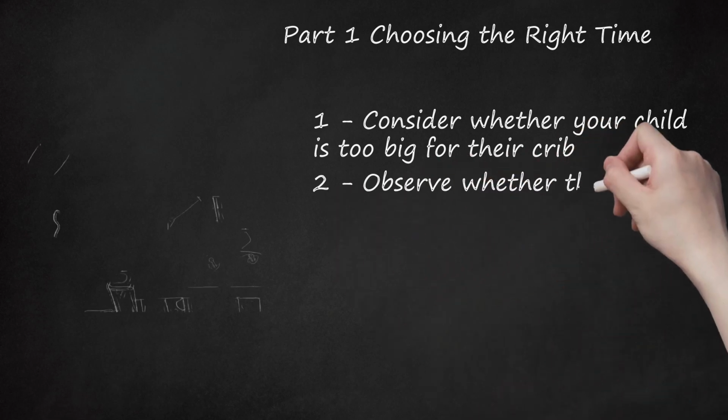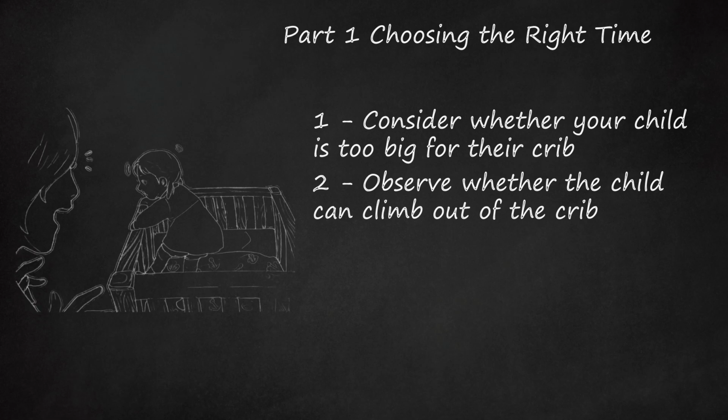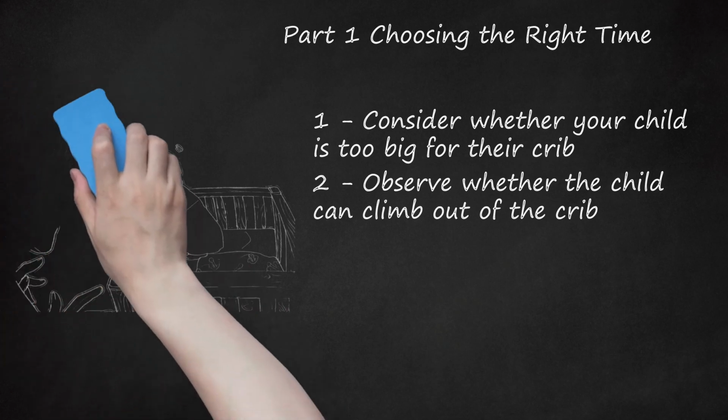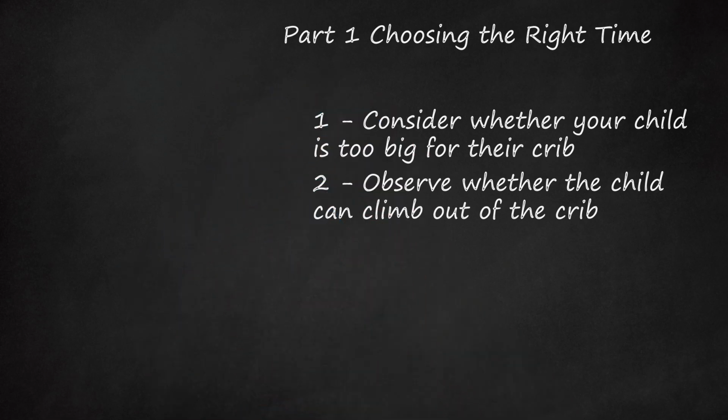2. Observe whether the child can climb out of the crib. When a child is able to climb out of their own crib, or at least lean over the sides, it's a sure sign that he needs to be transferred to a bed. A crib can actually become dangerous for a toddler, as they may fall when trying to climb out.